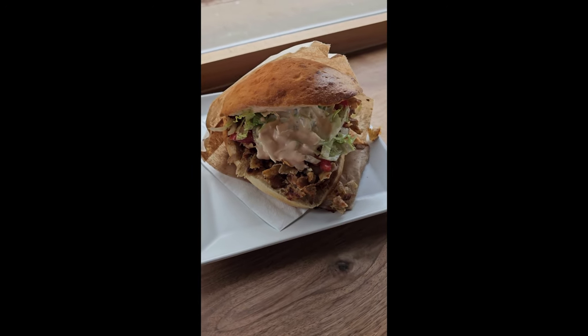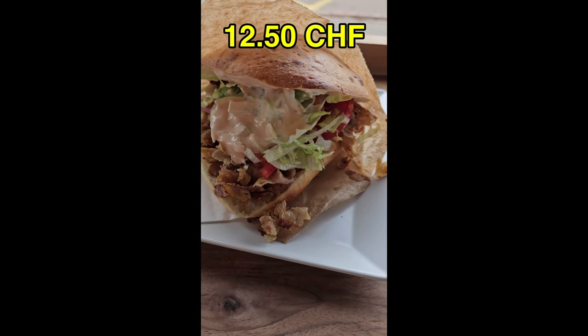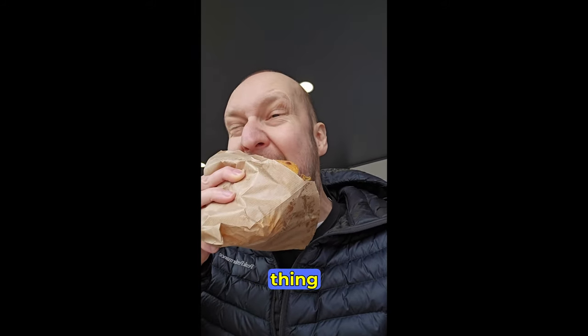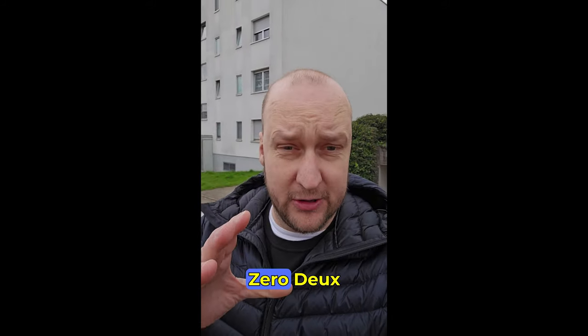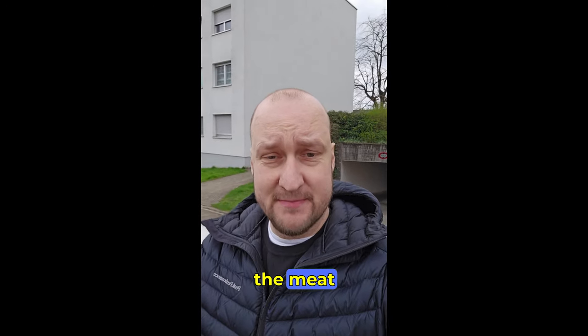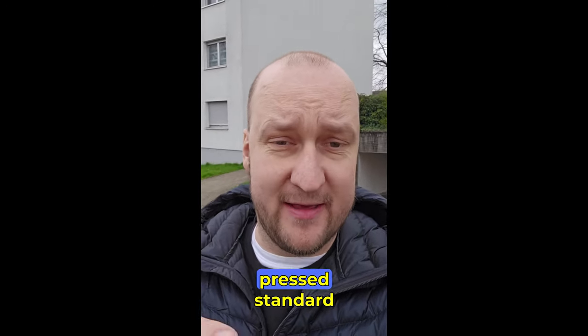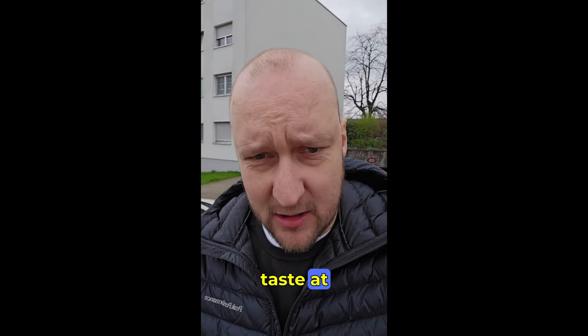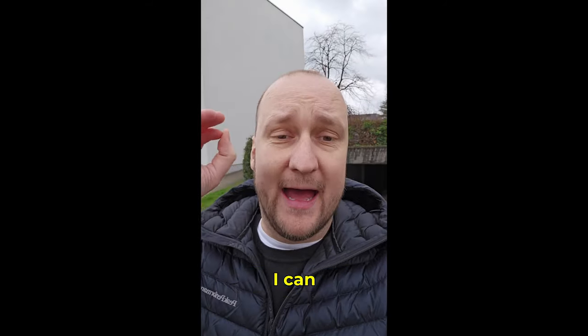The whole kebab. Meat test. And now the whole thing. The bread was actually pretty decent. The sauces were quite good. But the meat, unfortunately, minced, pressed, standard meat, nothing special. The meat almost had no taste at all. And that's why, unfortunately, I can give this döner only a 5.9 out of 10.